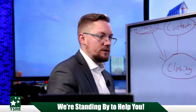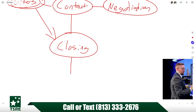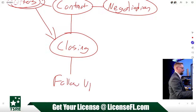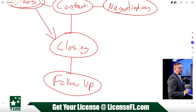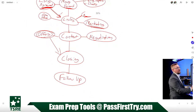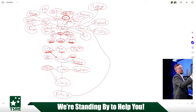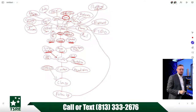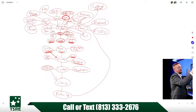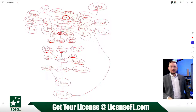But then ultimately, a couple more steps you want to do after the closing is follow-up. And the reason why you want to follow up after the closing is, number one, to potentially have a past client here. Or number two, to have this past client give you a referral so you have more potential sellers to start this whole process all over again.